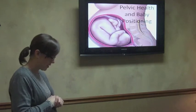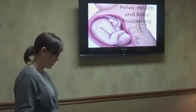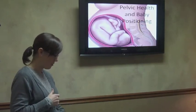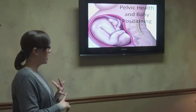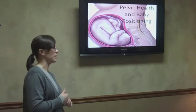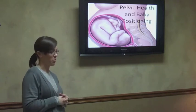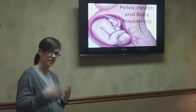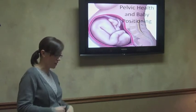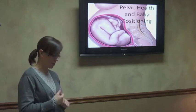And then talk about how we assess fetal lie, so you'll become familiar in your own mind with where your babies are. And then most importantly, moving on to what the factors are that affect baby positioning. Specifically, there are three or four that you have no control over. And then there's the one that you do have some influence over, and that is your pelvic health, your spinal health, this whole area here, just working to enhance it. And that's what Dr. Lindholm is going to talk about.